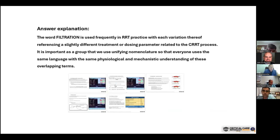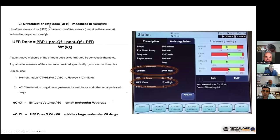Then we come to an interesting term called ultrafiltration rate dose, and that also reflects on the screen very clearly. I'm not sure how many people have ever thought about what it means and what it implies. This ultrafiltration rate dose is the total ultrafiltration rate, as we discussed in the first answer, which is indexed to the patient's weight. That is the equation that the machine uses to calculate that number. Essentially, this is a quantitative measure of the effluent dose as contributed by convective therapies. So the effluent dose is one measure, but this is the effluent dose of the convective therapy.